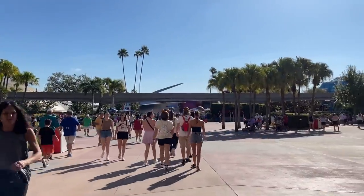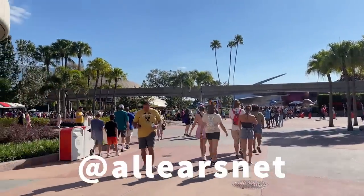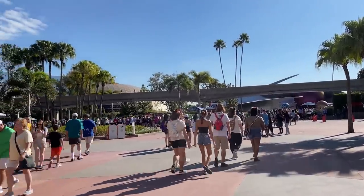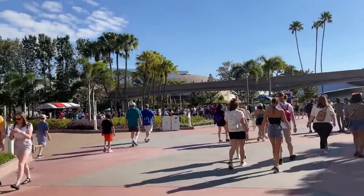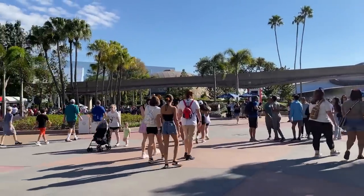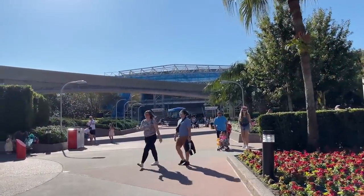Another thing is I'm kind of headed into this area to head over to Test Track. One of the most popular rides here in EPCOT, if not the most popular ride, is of course Guardians of the Galaxy Cosmic Rewind. So why am I not in line for today? That's because Guardians is actually still only available through the virtual queue or through the lightning lane. But I'm not testing the virtual queue wait times today. I'm testing the full wait times.